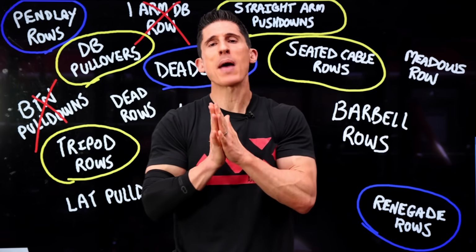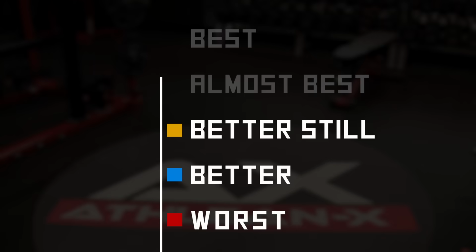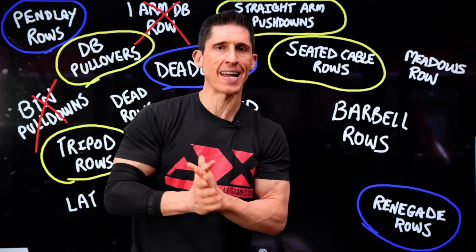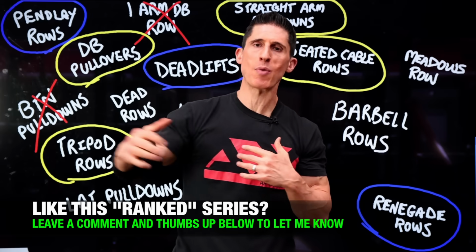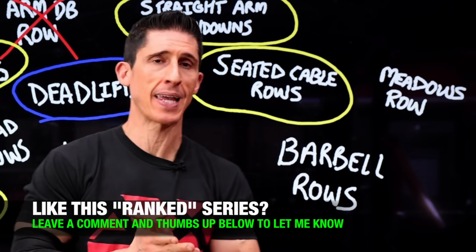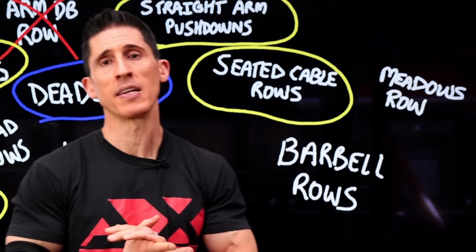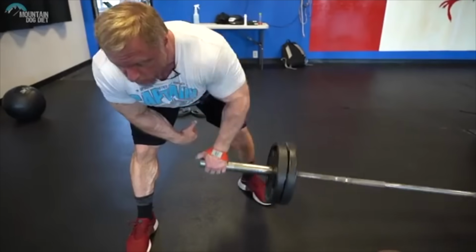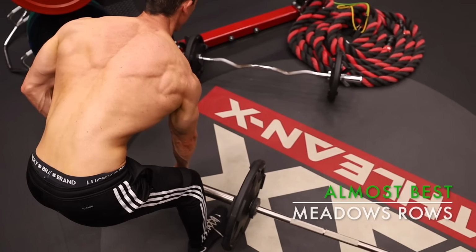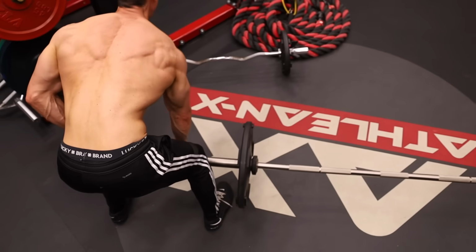And so now I get to break out my green marker as we continue to work our way up the rankings, this time to the almost best category, all great exercises that allow me to showcase that wraparound capability of the lats that I mentioned. And I also now get to kick this off by showcasing one of the best to ever do this, John Meadows. You see, the Meadows row, named after him, gives you the chance to really feel like your elbow is moving through space in a way that doesn't put any stress on your shoulder.